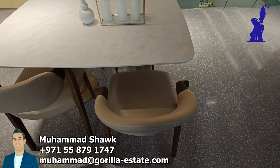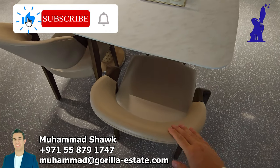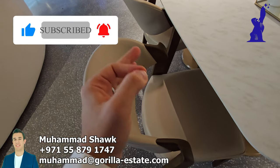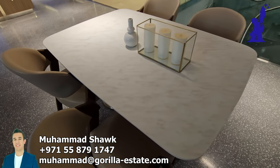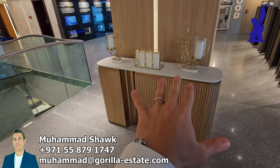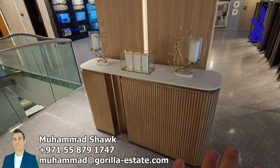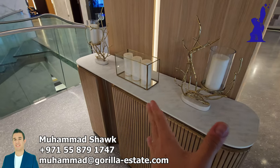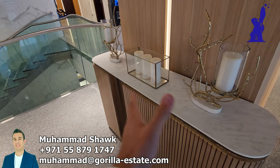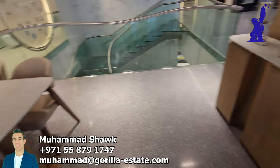It depends also from one apartment to another. They change the design always, of course. They are not just copy pasting from one tower to another. Super comfortable chairs, very nice looking tables. For example, if it's a one bedroom or a studio, you get this nice side table in the dining area.